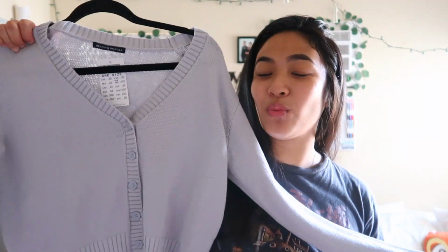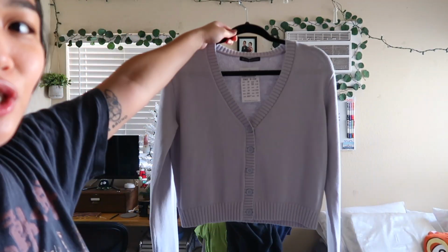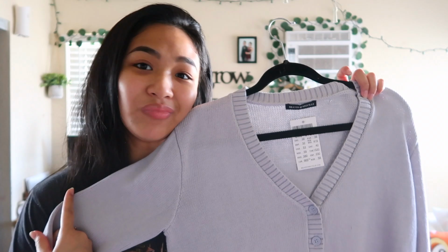And then I have this cute little sweater cardigan, however you want to call it, in a more washed out sky blue. But look at her, she's so cute. It's definitely knitted and it's not that thick, so I feel like this is good for summer to fall. I mean, we're in Hawaii, so the coldest we'll get is like 70 degrees, so this is perfect, you know. I feel like this is a perfect thing to go over anything.